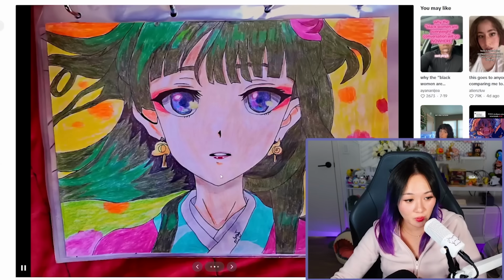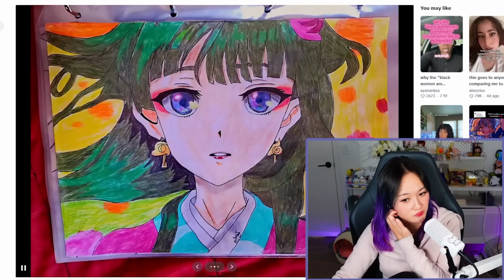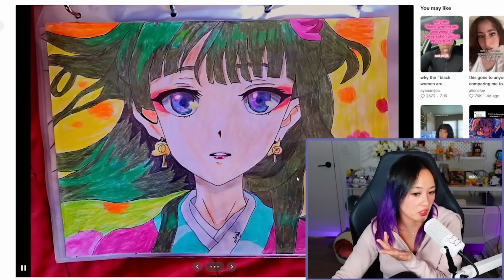And then they have another post where they show a side-by-side of a Mau Mau traditional art piece they've done. We can see how they drew Mau Mau, and then you can see their digital piece of Mau Mau, where you could see the side by side. There is, in my opinion, a bit of a skill difference between the two. Maybe this one was just painted earlier, anatomically speaking, but there is the side by side.